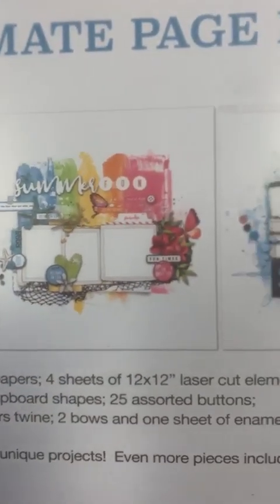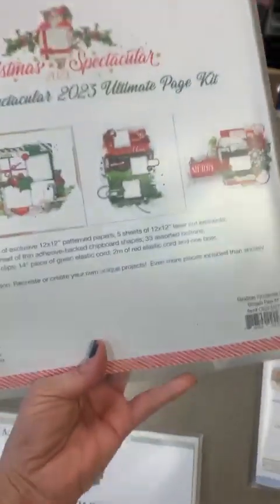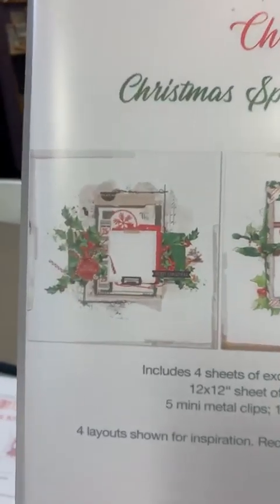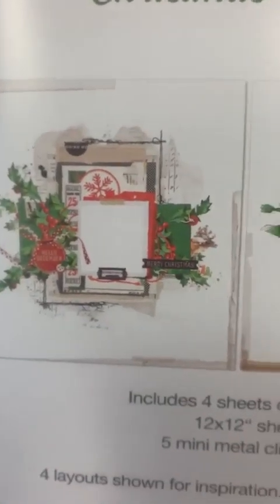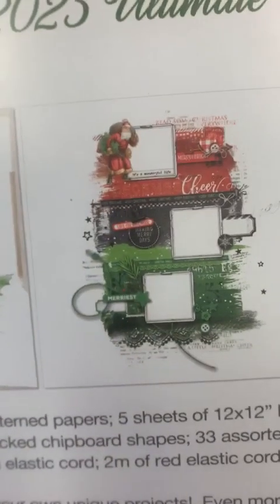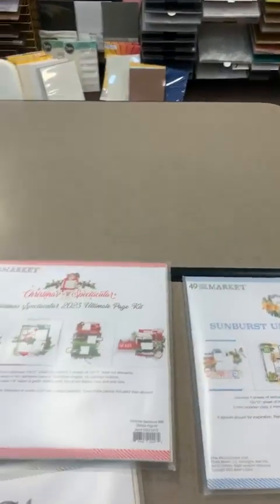Make them your own. And like I said, I sat down last night and BJ was watching a football game and I had like an hour to kill. So I did one of the pages and I want to show you that. Here's the one from Christmas. So we've got the Christmas Ultimate Page Kit here. So these are great 12 by 12 pages. You can make it as is or make it your own.